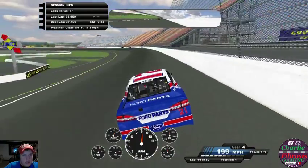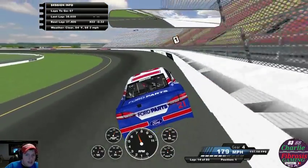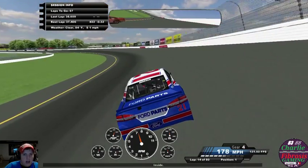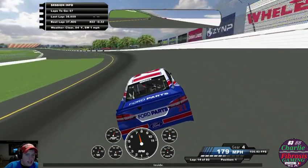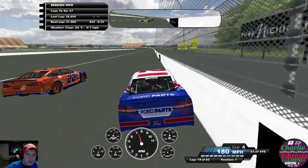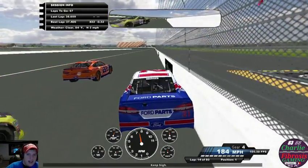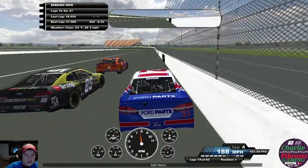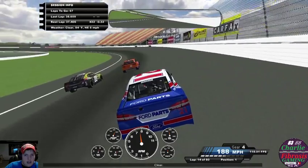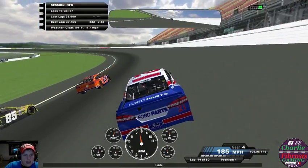Yeah, just nip the wall. That's different from the Ren Dot DXG, isn't it? I don't like running the top. I really don't. I'm just not comfortable up there. Clear. I'm not used to that Larson lane.